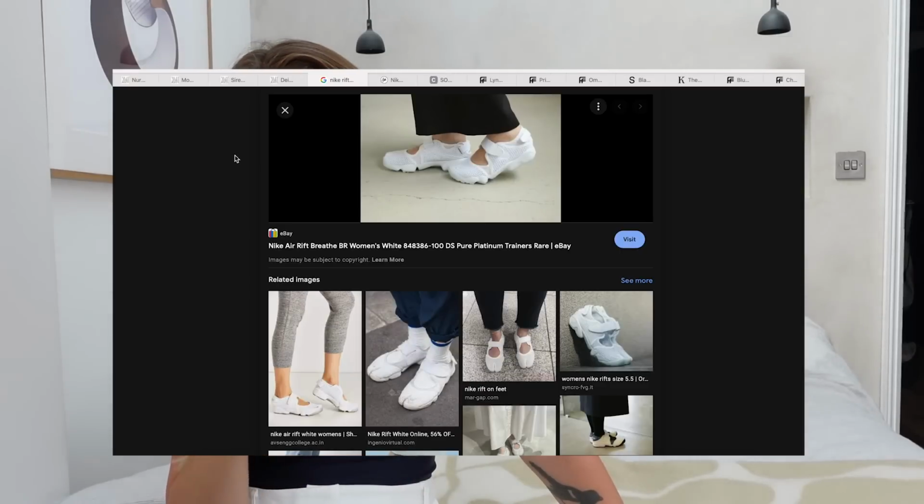Okay, so in the last wardrobe wish list, someone said to me, because I was talking about tabbies in that one, oh, I'm surprised you don't have a pair of Nike Rifts, I think you'd be really into them. And I've wanted a pair of the white Nike Rifts for ages, and that comment just kind of reignited that want for them again, but I cannot find the white anywhere.